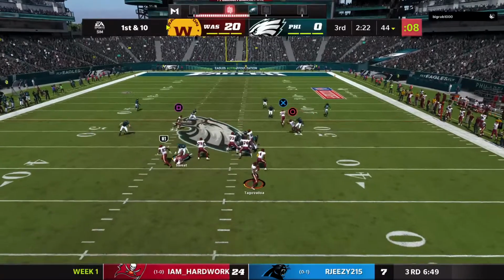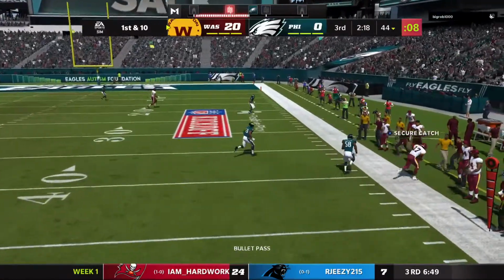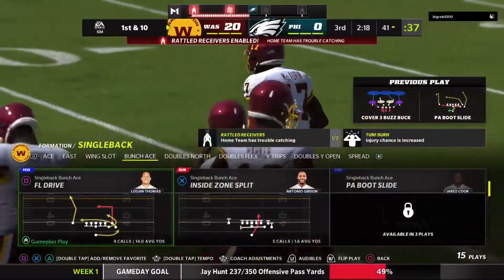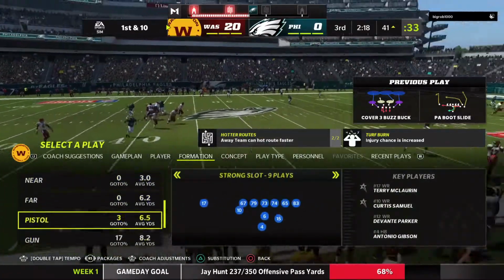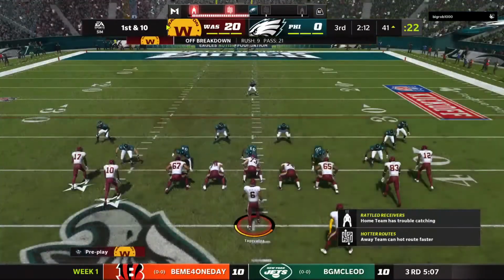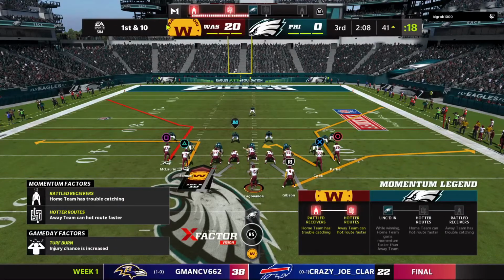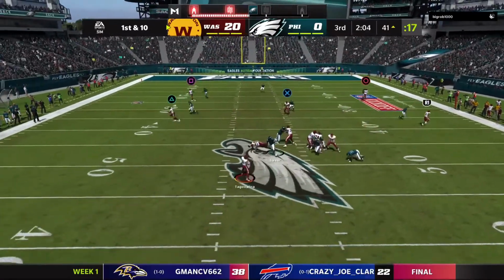On 1st down, Tagovailoa. He completes this one to Terry McLaurin. And he'll be out of bounds just shy of the 40. Add the gain here to the previous play, and it's better than 40 yards total. So 1st and 10, and if they score on this drive, might have to start digging in our 2nd half blowout material. From the gun, it's Tua.